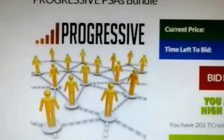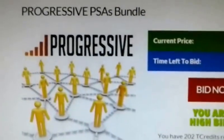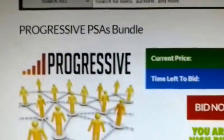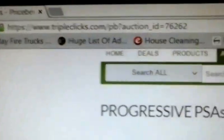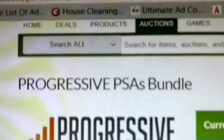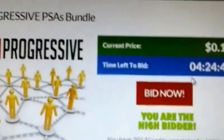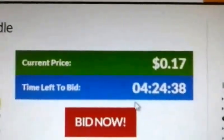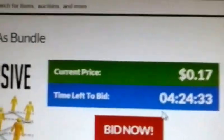Let me try that again. A progressive auction, the more bidders, the bigger the prize. So this prize is a progressive bundle of PSAs. The more bidders, the more PSAs the winner is going to walk away with. But looks like people are going to sit on their laurels on this because it's been locked in. I've had it locked in since 17 cents.